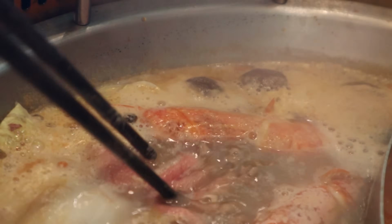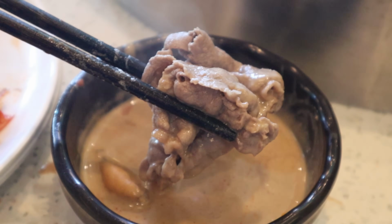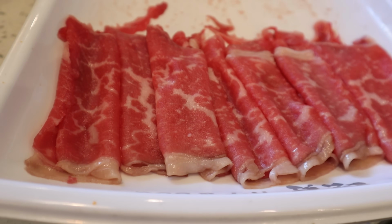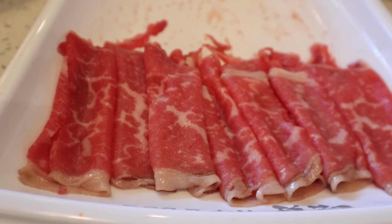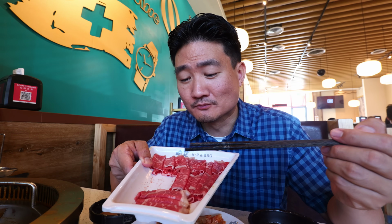So with the beef, you do want to watch over it because it cooks for only about 30 seconds and it's pretty much done. It's very tender. Only with combo B, you get this Wagyu beef. I want to emphasize, not Japanese A5 Wagyu. This is the American style Wagyu, which is not like the authentic one from Japan, but still I think it tastes better than the regular one because it's more tender, maybe just a little fattier as well.